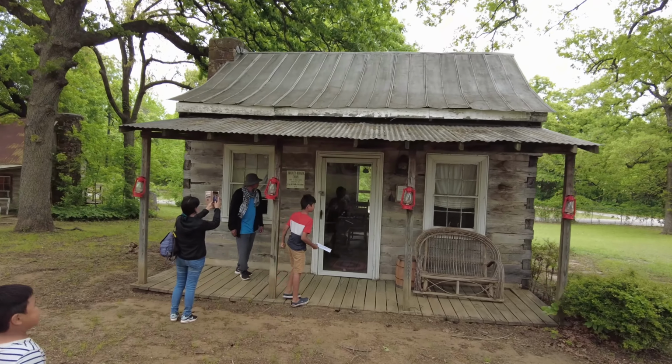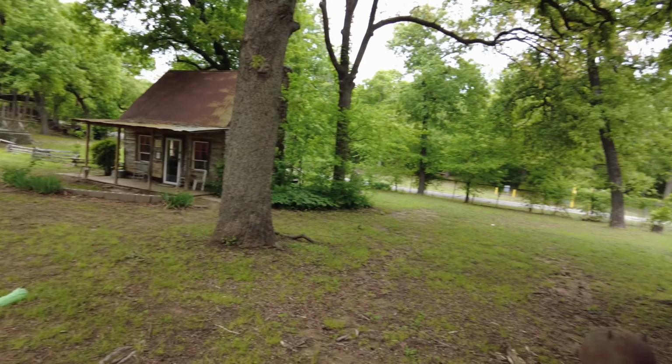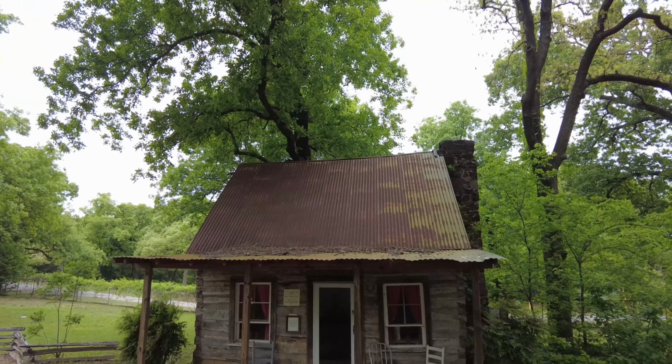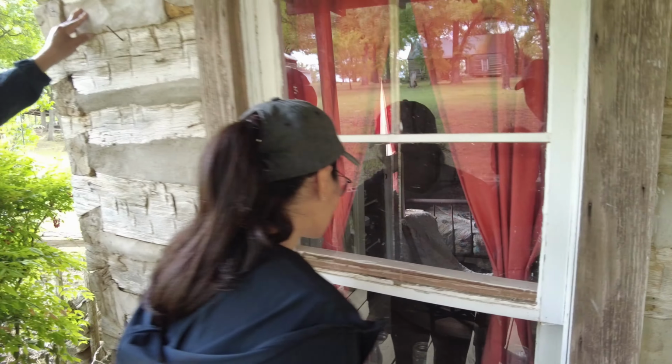This is the Bradley Bodkin cabin, built in 1845. Dude, it was just 1 room. This is a 1-room cabin. Doesn't that make you appreciate what we have? It's much bigger than this. And this is Evan Carpenter's house, which had a whopping 3 rooms.